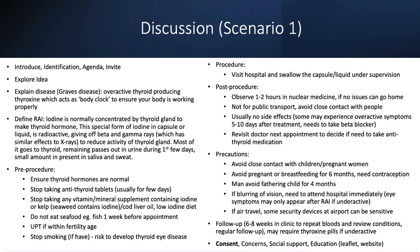And then before the procedure, this is the most important thing. Okay, thyroid hormone must be normal, as in this scenario outside, a normal TFT, right? And then you should stop taking the anti-thyroid tablets immediately before the procedure. You should tell them. And then you should also stop taking any form of vitamin or mineral supplement containing iodine. That also includes some seafood, like you mentioned. And at least don't eat fish or any seafood for 1 week.